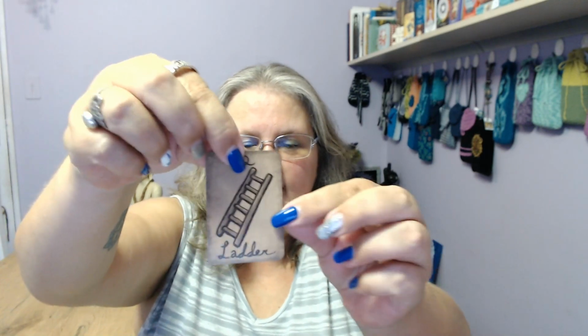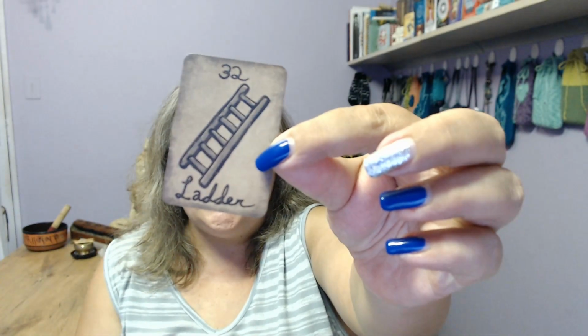So we've drawn the ladder, card 32, the ladder, and let's see what it says. High achievements, I'm liking this, thank you Mildred. High achievements, overcoming obstacles, and stepping up in life. That's the message from Mildred today, that we need to step up in life, we need to achieve great things, and she's going to help us to do that. So Mildred, thank you so much.